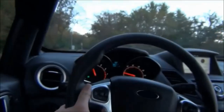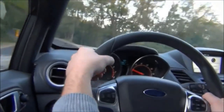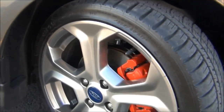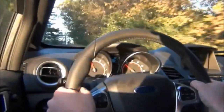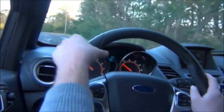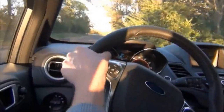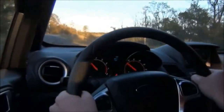Alright, so this car only has 197 horsepower, but it weighs 2,700 pounds, so it is quick. And the tires on this just grip so well. It has Pilot Sport AS3s, and they just hang on like crazy. I'm pushing through some tight corners now, and there's just no body roll at all. It just hangs on so hard. I recently read in a pretty big magazine that this car was rated as one of the best handling cars out there, like for any price, and I can certainly see why.